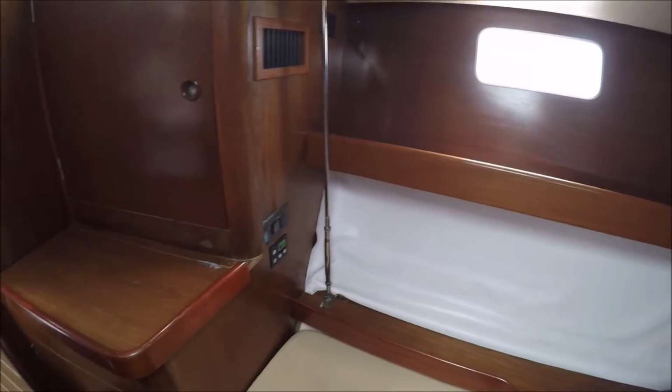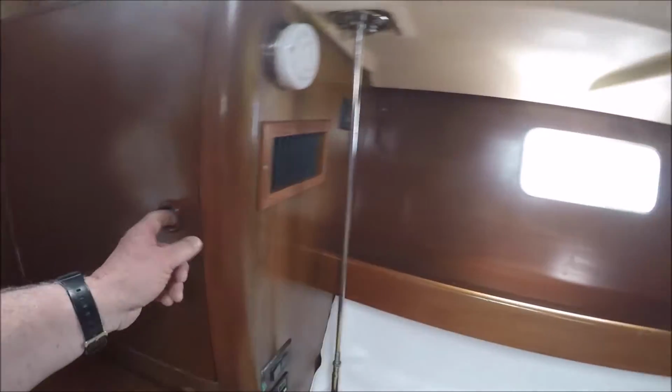The other thing that I think is beneficial and can be added is the screens. So you can open them and have fresh air and you lose all the papers. And this is the 46, huh? Yeah, this is the 46.